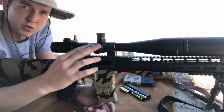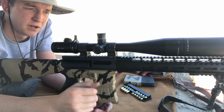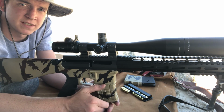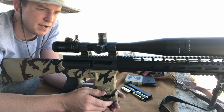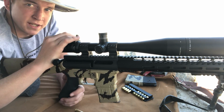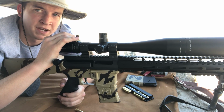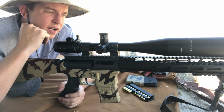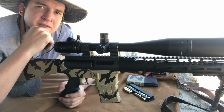Okay, I've just dialed 27 minutes. That's what my chart called for these 90 grain Sierra Match Kings. They're coming out just over 2,800 feet a second, like 2810, something like that. 27 minutes is what I used to dial with my 243 for 1,000 yards. That was shooting a 95 grain Sierra Match King, and that was going about 3,000 feet a second.